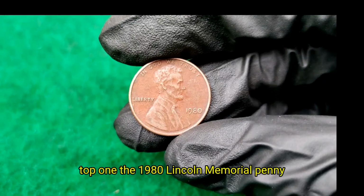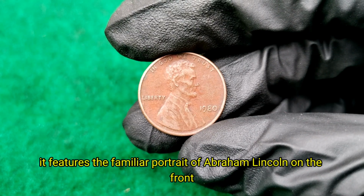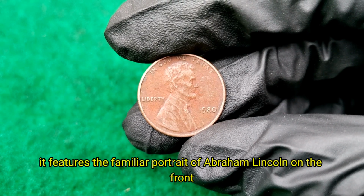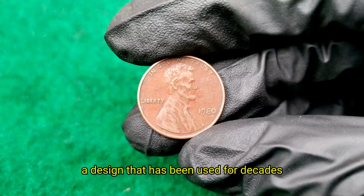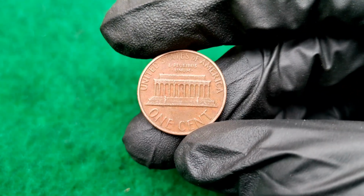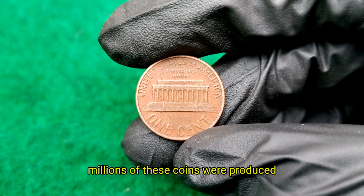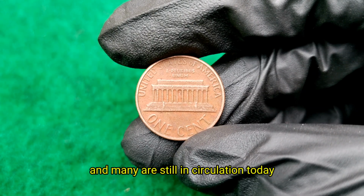Top 1. The 1980 Lincoln Memorial Penny looks completely ordinary. It features the familiar portrait of Abraham Lincoln on the front, a design that has been used for decades. On the back, you see the Lincoln Memorial, a symbol of American history and pride. Millions of these coins were produced, and many are still in circulation today.